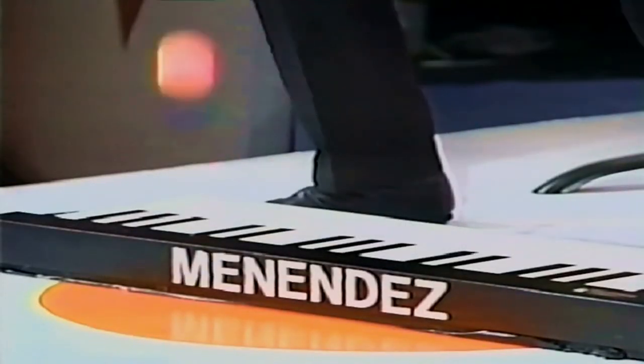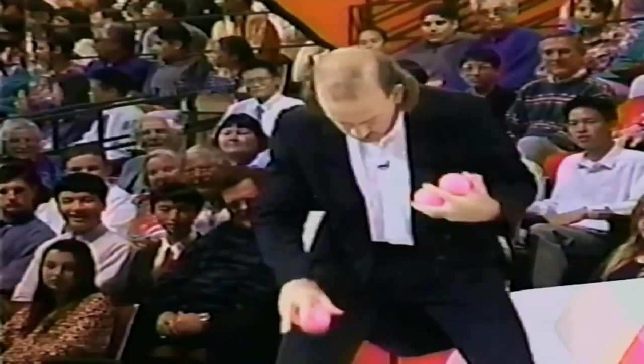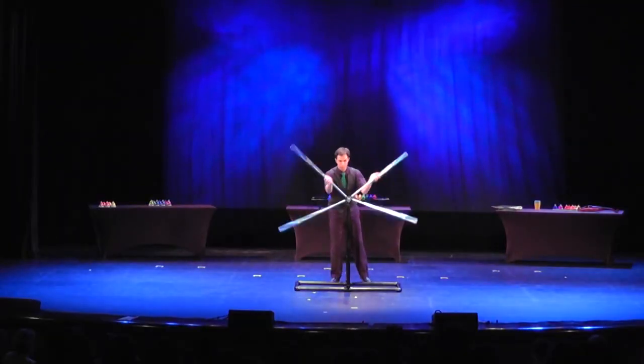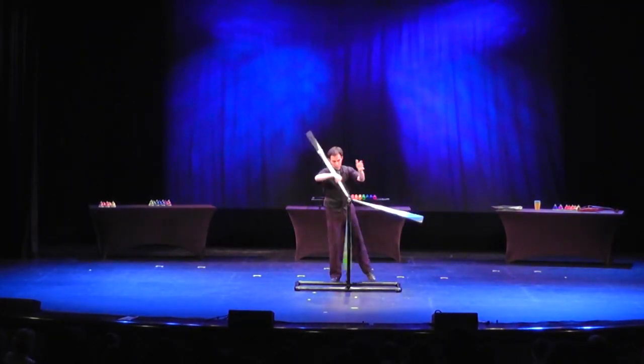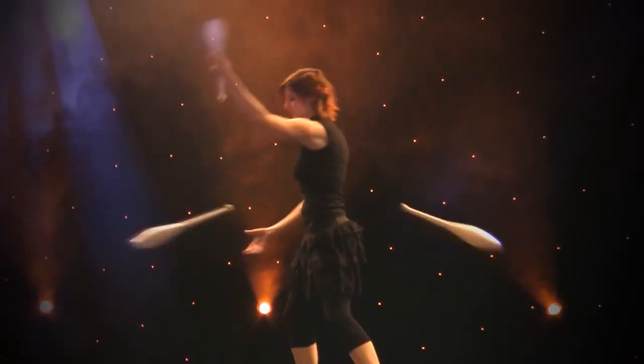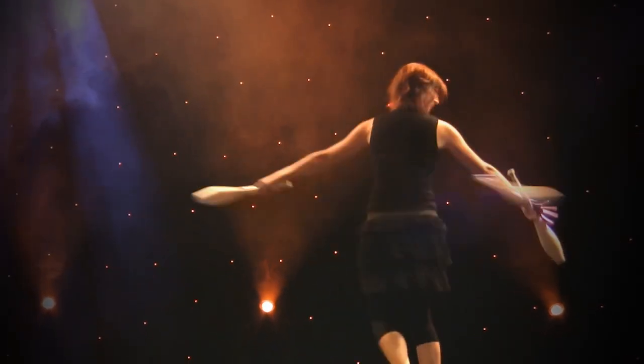When you see someone bouncing balls on a piano, remember that there are hundreds of other instruments you could involve juggling with. Don't take the easy way out, and remember, there are an infinite number of ways to juggle, and we've only scratched the surface.